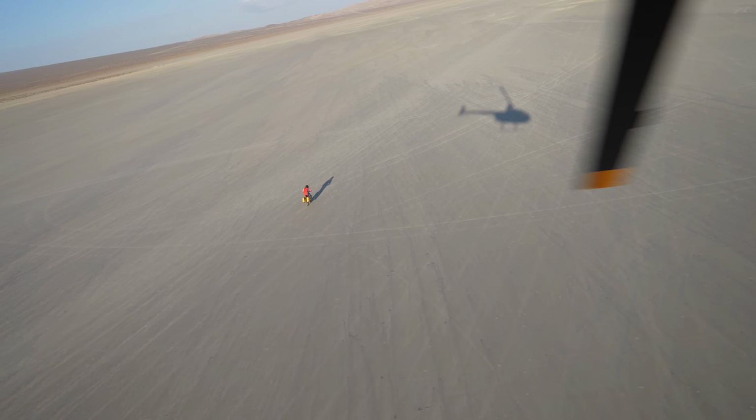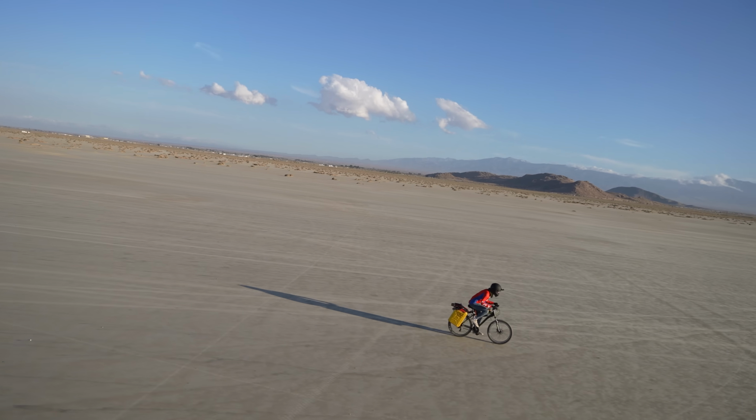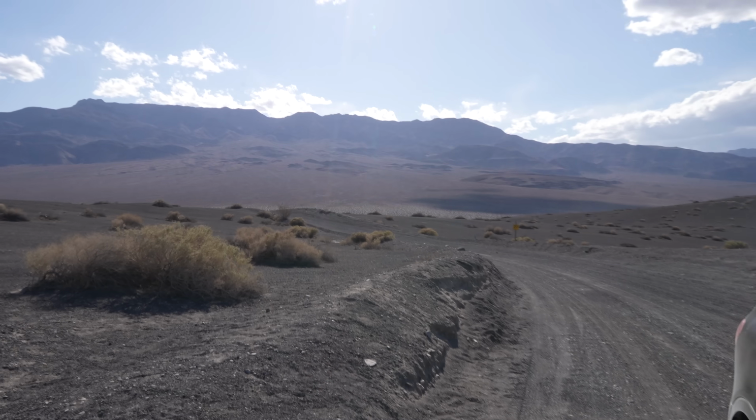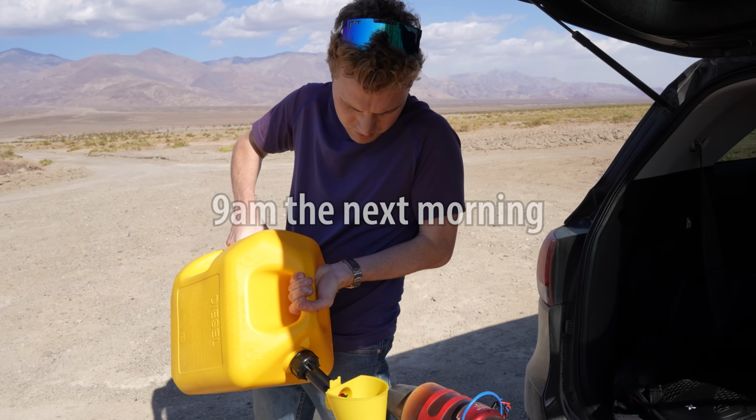After hitting over 70 miles an hour on a literal Walmart bike, I was riding high on adrenaline, but I couldn't let that break my focus on the challenge ahead. Speed is one thing, but endurance is another entirely, and I'd need both if I wanted to make it through Death Valley in one piece. And at 9 a.m. the next morning, it was time to hit the road.